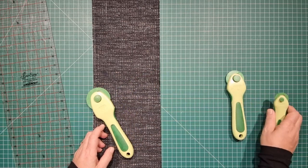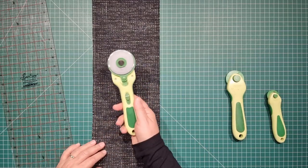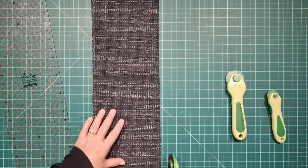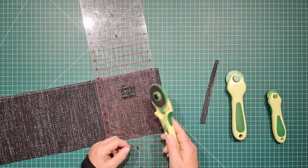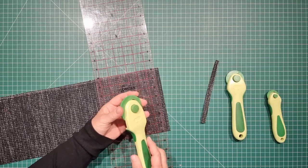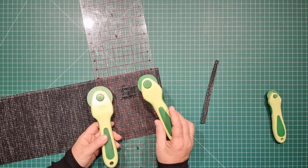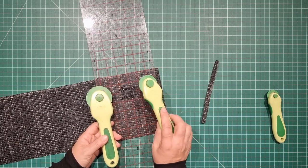Because I do so much cutting of fabric, I used to cut up a lot of fat quarters as well. So I prefer the 60mm or the 2¼-inch cutter because I get everything cut so much quicker. Because I cut so much fabric, it's much more practical for me to use the biggest rotary cutter blade that I can get. This one is the 45mm, which is about 1¾. It's just a really good standard size for most home sewers.